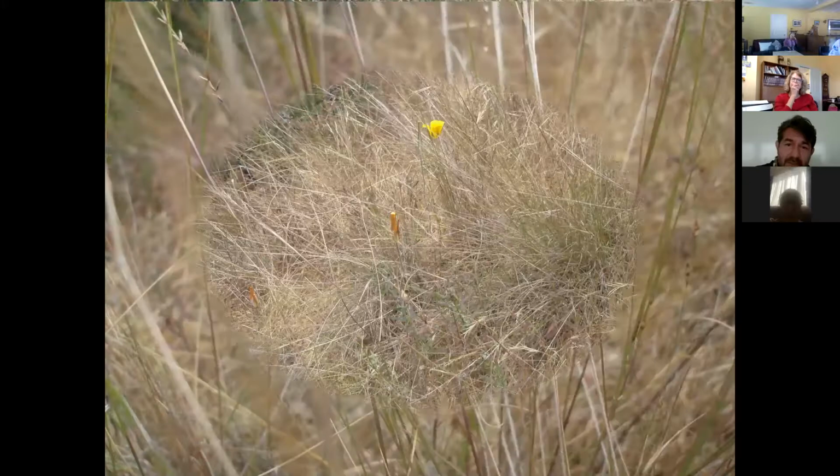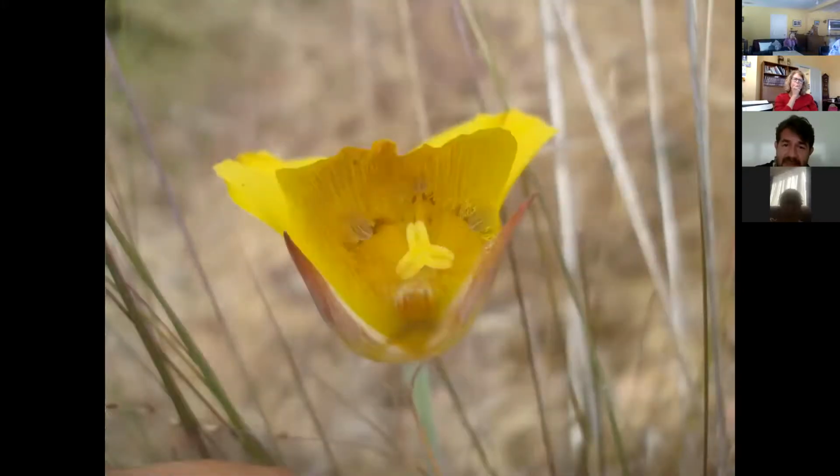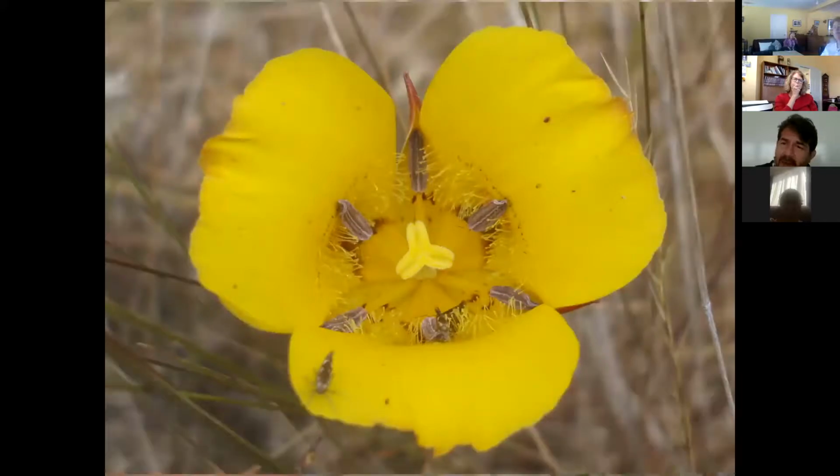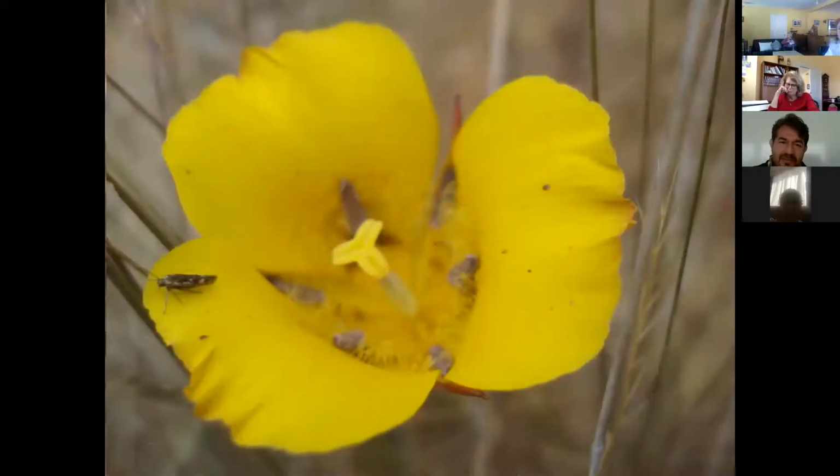The yellow mariposa lily here is being visited by some moths. And again, we think about the large, beautiful, colorful butterflies, but moths, which will do a lot of their work at night, will also have a very important role in the pollination of plants. So another drab one, not as pretty or colorful, but here is a moth that came out of the flower.